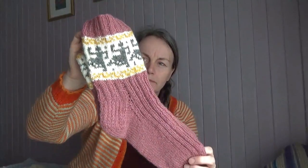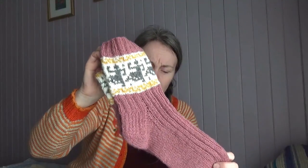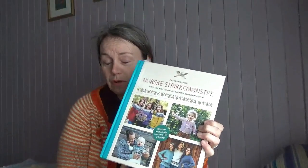Another thing that I'm going to cast on, I think, is socks. A lot of people knit socks all the time and love it. I don't really love it, but I have a book that I really like, and these socks are from that book. I'm not going to knit exactly the same. I'm going to knit another pattern, but I can show you maybe tomorrow.